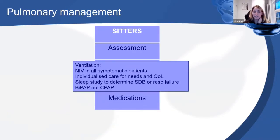Looking at ventilation, it should be used in all symptomatic patients. Again, individualized care for their needs and quality of life. They should have a sleep study to determine sleep disordered breathing or respiratory failure, and again, making sure they use BiPAP and not CPAP.